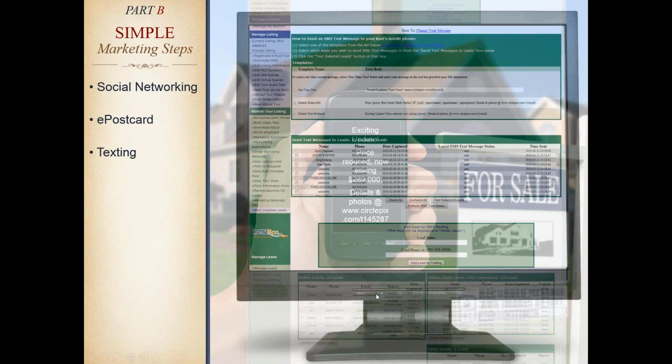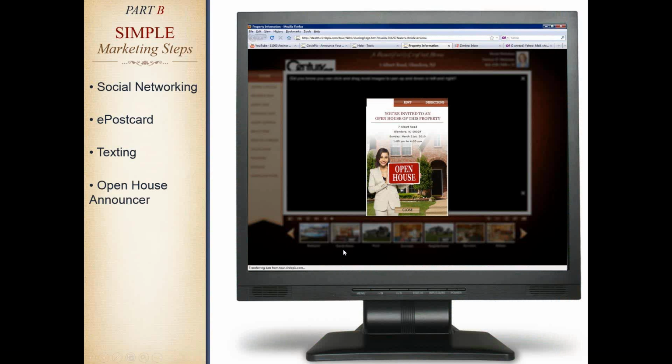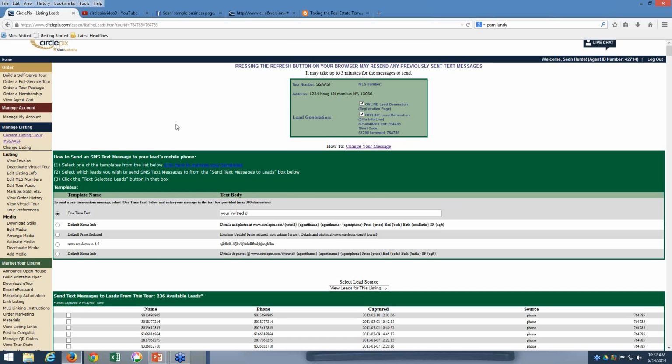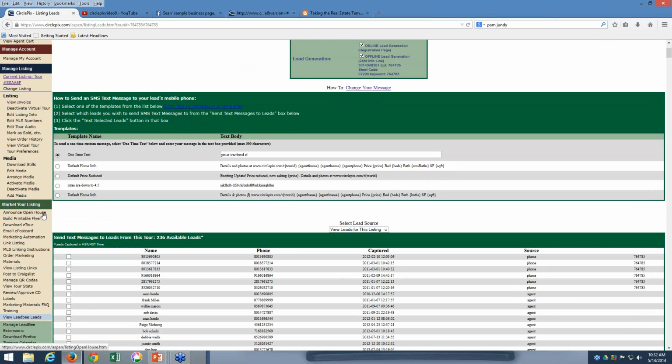That's how that works. Next, let's talk about Open House Announcer. This is a simple tool that's built into your account. If you have an open house coming up, you can just turn this thing on. Here, watch this. Let's say I have an open house coming up Saturday. I'm going to click on Announce. Do you see that right there? Announce Open House. So I click on that.